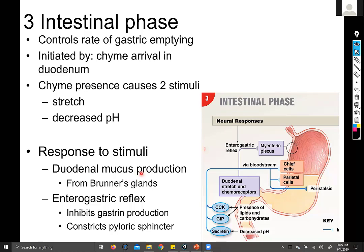All right, so response to stimuli. One thing that happens is mucus production from Brunner's glands. So those are the glands in the submucosa of the duodenum. And they're going to basically help along with the secretion of pancreatic juices to neutralize the chyme coming in.